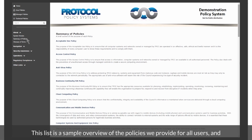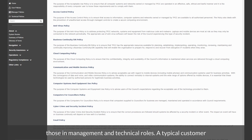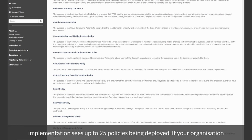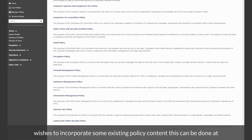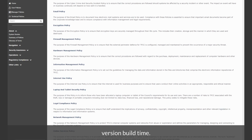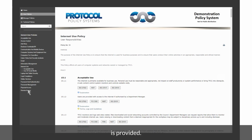This list is a sample overview of the policies we provide for all users, and those in management and technical roles. A typical customer implementation sees up to 25 policies being deployed. If your organization wishes to incorporate some existing policy content, this can be done at version build time. Let's select a user policy example and take a close look at what information is provided.